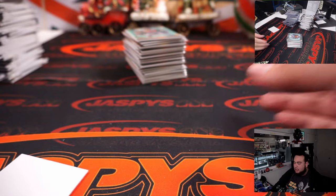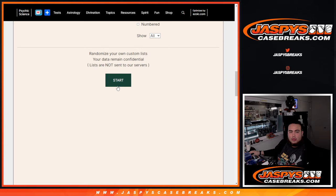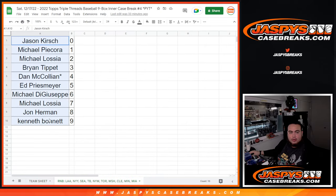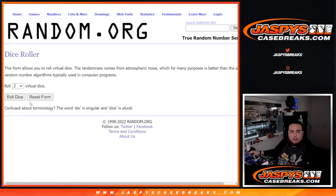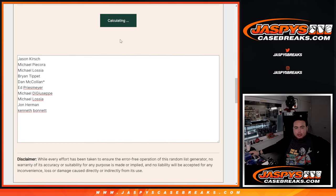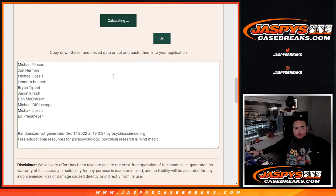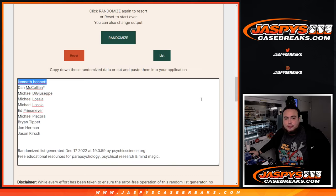So appreciate it, guys. Let me randomize the names to see who gets all the non-numbered base for the R&B, and then we'll be finished with the break. Roll the dice. One and a three, four times. Good luck. One, two, three, four. Kenbon, congratulations. All the non-numbered base will be going to you. Appreciate it, guys. Number 5 in the store, fresh case, jaspyscasebreaks.com.